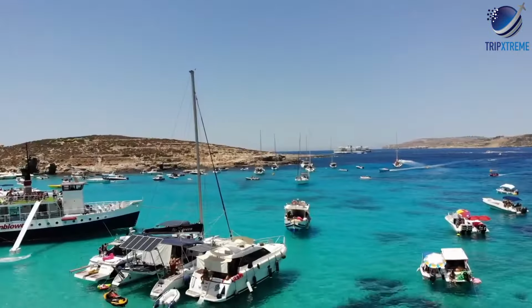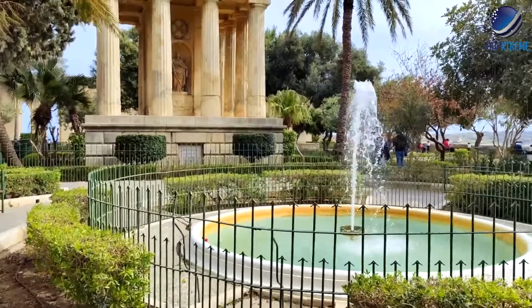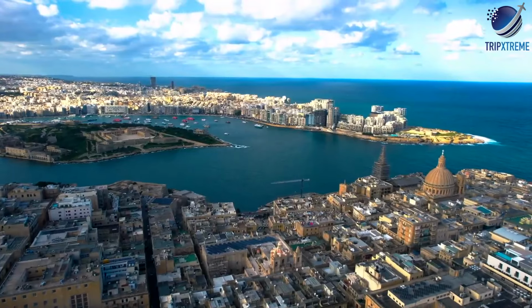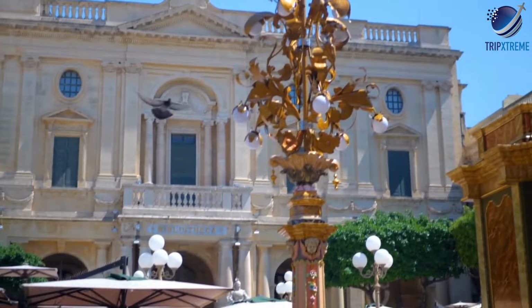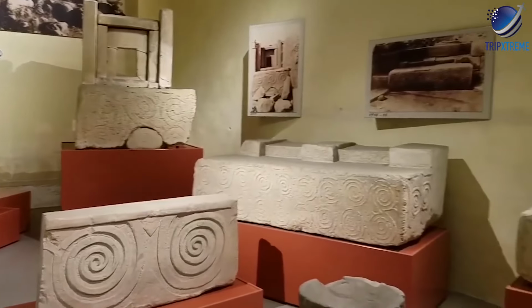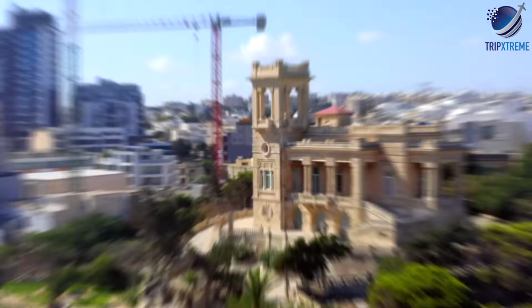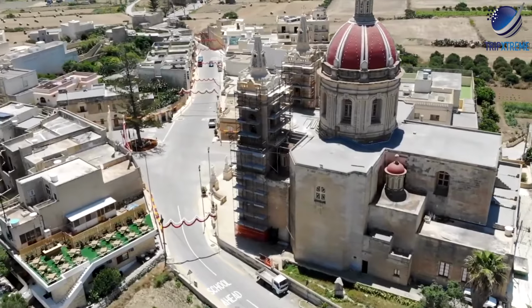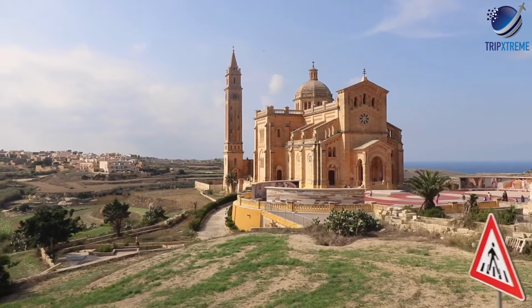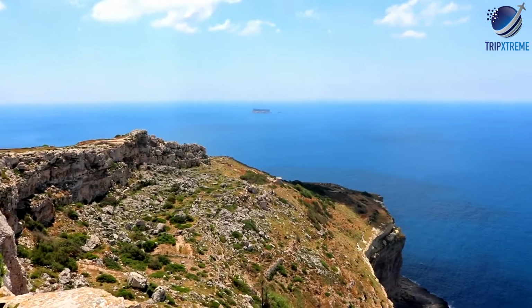Valletta is a distinguished city with a legendary past. The UNESCO-listed capital of Malta stands proudly on one of Europe's grandest harbours, overlooking the Mediterranean Sea and surrounded by some of the mightiest fortifications in the world. The city's history is tied to the Knights of St. John of Jerusalem, an 11th century order that provided shelter for pilgrims in the Holy Land and took on a military role to defend Christianity.